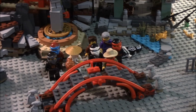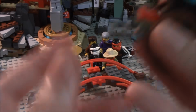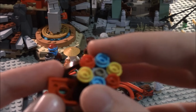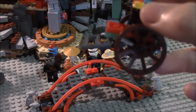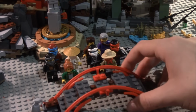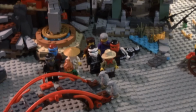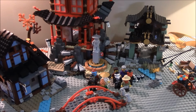One more thing before we go on to the ratings for this set. Two more things actually. Do get this little pin, and I actually forgot to mention earlier, but you do fire that, and it does go off to represent fireworks. That is what's on the box art for this set. And then you got the bridge that both of these connect to, and that's pretty cool. That's about it for the Temple of Airjitzu itself. Now on to the ratings for this set.